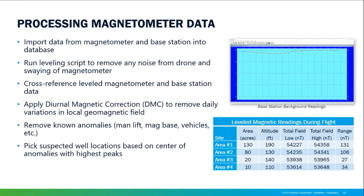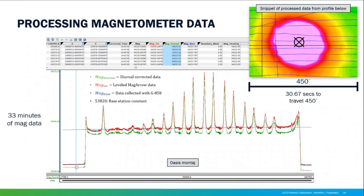The table in the lower right, you can see the leveled magnetic readings during our flight and the areas there ranging from 130 acres to 10 acres, the altitudes flown, the total field lows and highs, and then the range. You can see the range is higher in the higher acre. Closer to the surface or more area for variation.